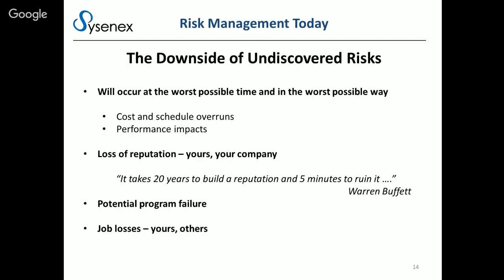The downside of undiscovered risks: not only the hits to your costs and schedule and to your performance, and if that involves safety and you've lost somebody, that makes it a very, very bad day indeed. There is the loss of reputation to yourself and to your team and to your company when things go wrong that you didn't know were there.